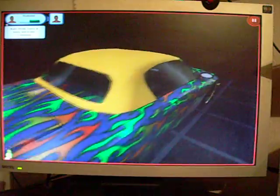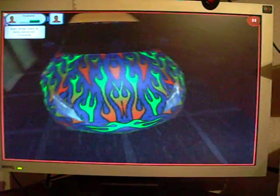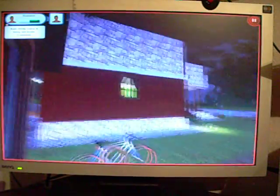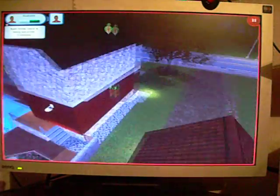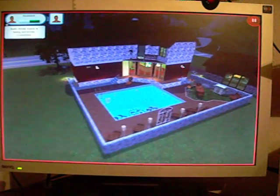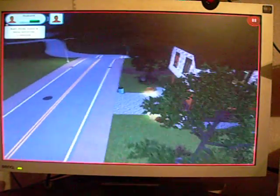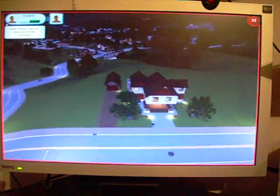Oh, and this is my favorite part, the car. The car is really cool. It's on flames. It's, you see, blue, red and green. Again a glitch. I don't know what is happening. Okay, this is my first house. You see. Oh, this is a swing. Some trees in the front. I think that is a cool house.